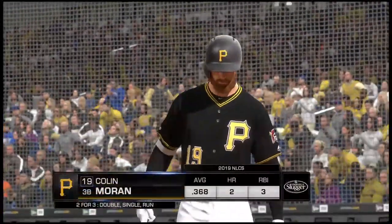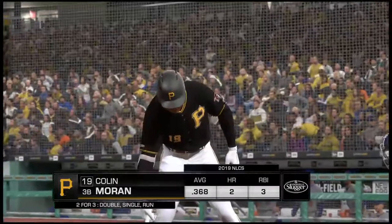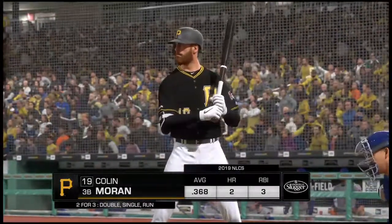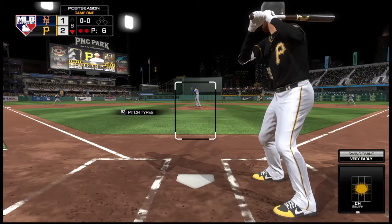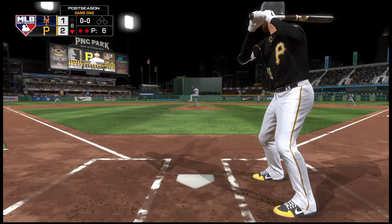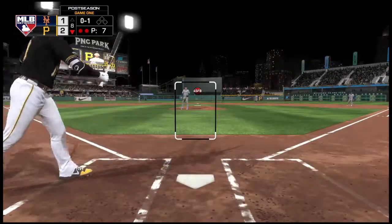Up next for Pittsburgh, the third baseman. Now in the box, Colin Moran. It was a single for him in his last at-bat. From the stretch, here's the pitch. No balls and 1 strike.